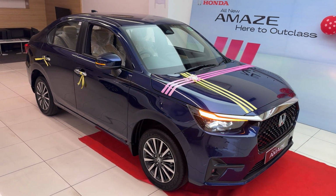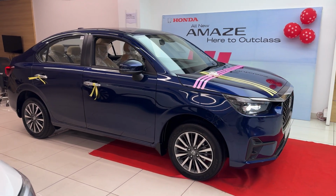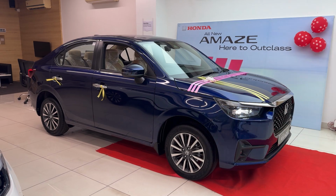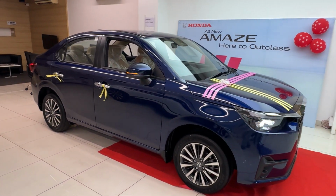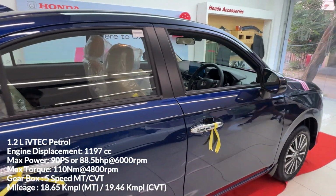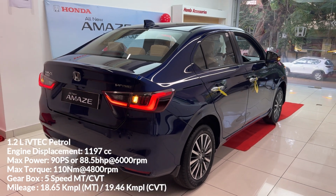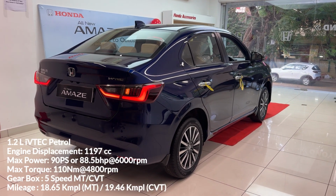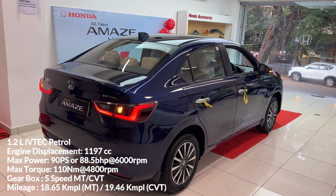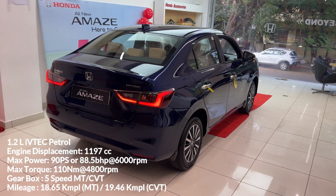Similarly, if we take a look at the color options, this Amaze is in an obsidian blue pearl color. Also, we've got other color options like red, brown, silver, grey, and white. Also, just like the outgoing model, this third gen Amaze carries the same 4-cylinder 1.2 litre i-VTEC petrol unit, which puts out 90 PS or 88.5 bhp of max power and 110 Nm of peak torque, and is mated to a 5-speed manual and a CVT automatic transmission as well. Coming to the fuel efficiency figures, the manual variants are claimed to return 18.65 km per litre, while the CVT variants are claimed to return 19.46 km per litre.